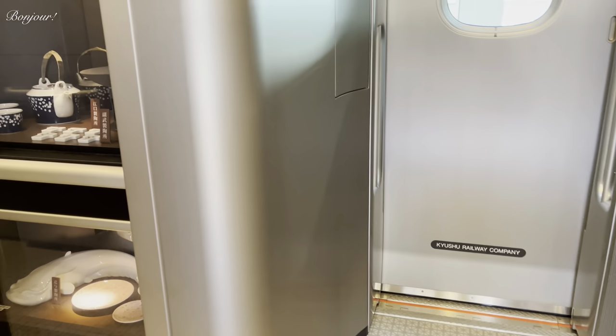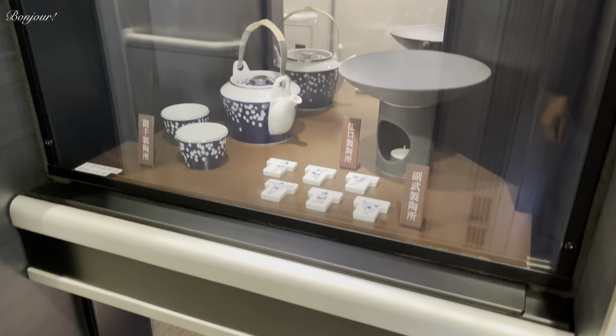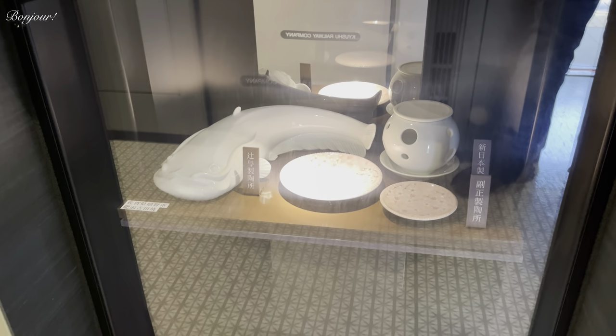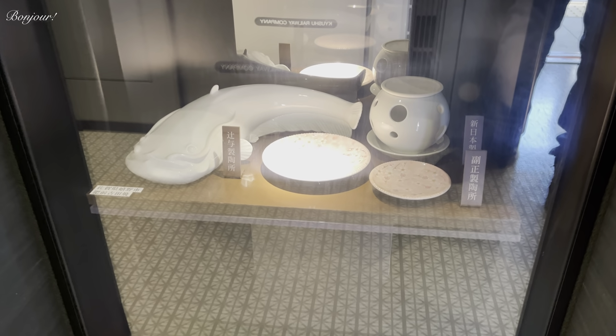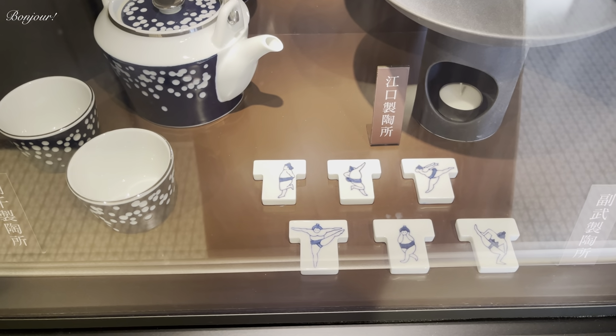Wait, what are those? Arita, a town in Kyushu, is famous for its porcelain. So KAMOME is displaying its local pride, which has a 400-year history. I love those tablets containing little sumo wrestlers.